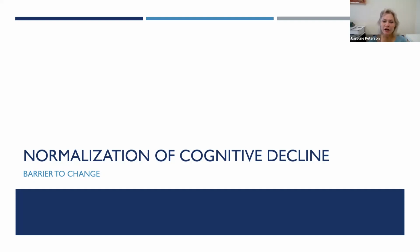Oh, that's just mommy brain going on for you. We associate cognitive decline with our age or with a special circumstance or situation in our life. These are not things that should be normalized. Cognitive decline at any age and at any stage in life is death of neurons and synapses, and that's not a good thing. So the sooner that we can understand that cognitive decline is not normal at any age or circumstance, and that there's something that we can do about it, the better off we'll all be, and the earlier we can intervene.